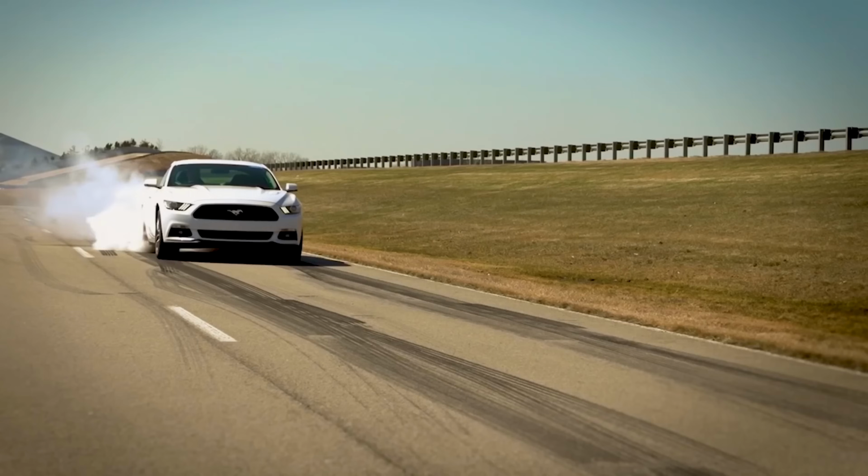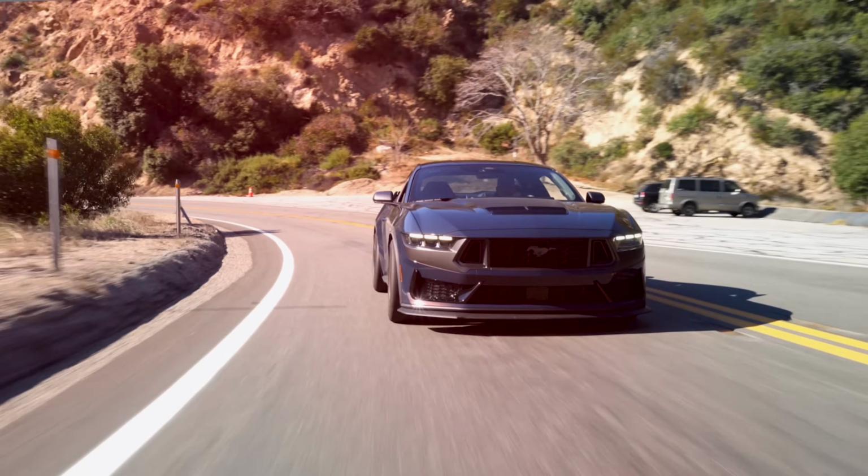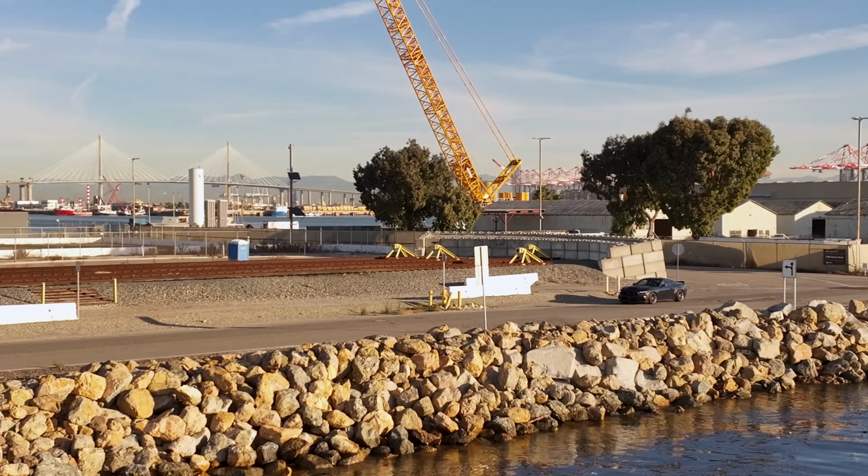Now let's start by saying that the Ford Mustang has been fully redesigned for the 2024 year, and pricing starts around $60,000 give or take. This one as spec is $90,000.